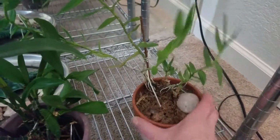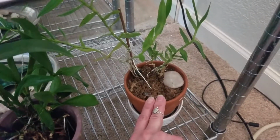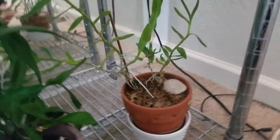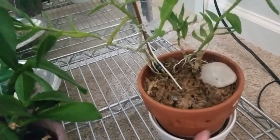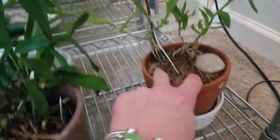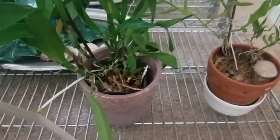Next, this is an epidendrum clippings from, and never have seen it bloom. It's doing okay. In this, there's mostly lava rocks here, and then some sphagnum moss up here, because when I got it, it was just clippings. There was no roots. This is, can you guess? A Cattleya.